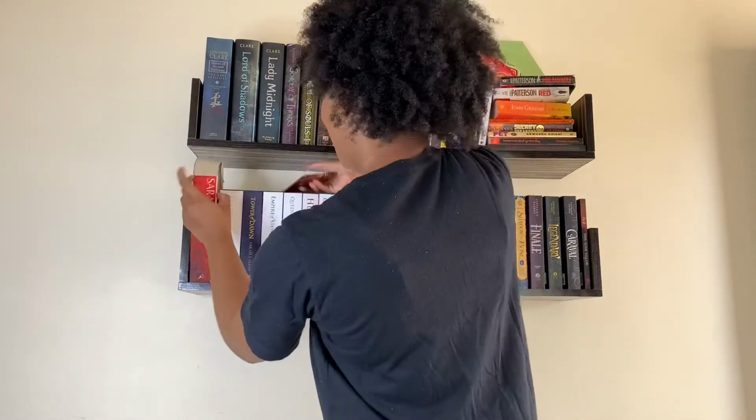Duh. This book that I love so much. I love this book so much. And of course, it's red. I love red. So, do you have a book that has between 287 to 306 pages?